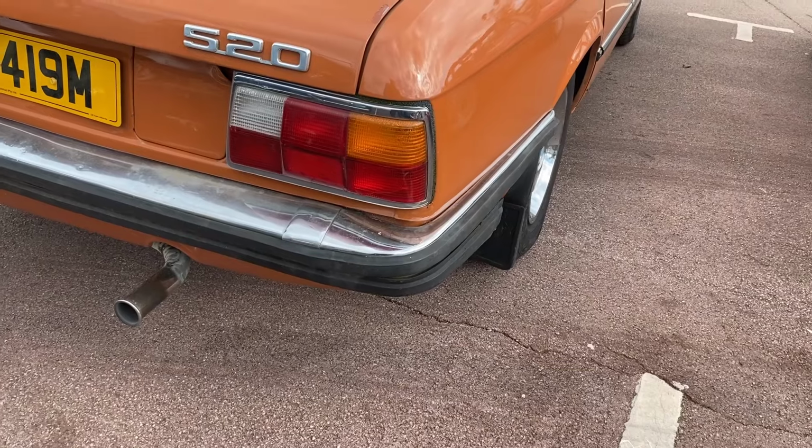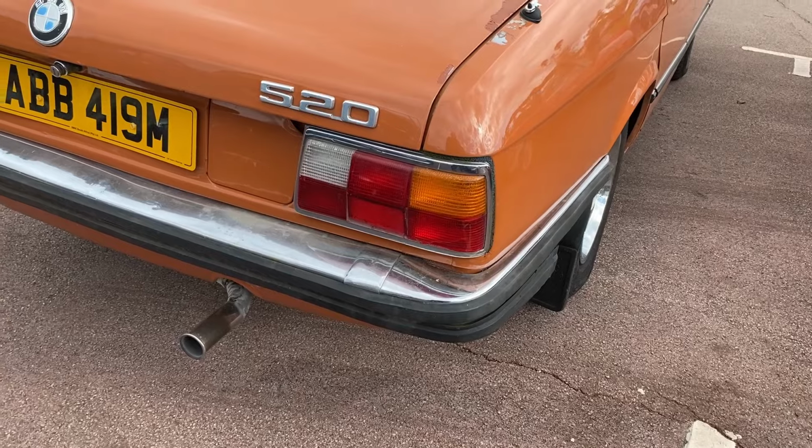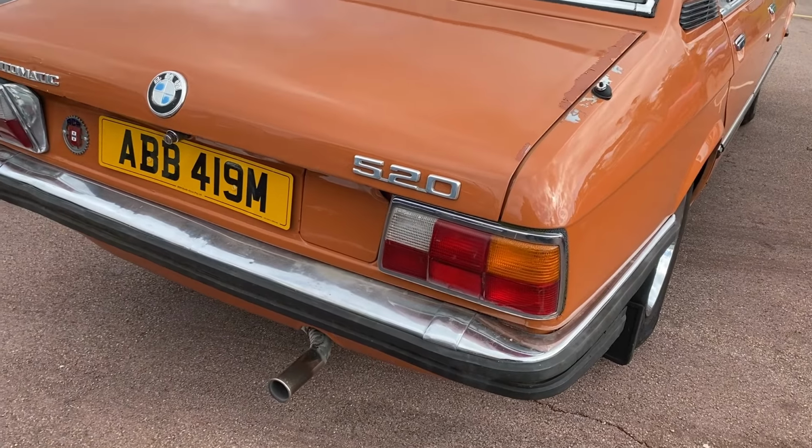So I've bought the car. Then I bought another E12 to get the engine to put in this car. Met quite a few people in the process, but unfortunately 2 years later in 2004, due to several other circumstances, I was forced to sell this car, much to my regret.